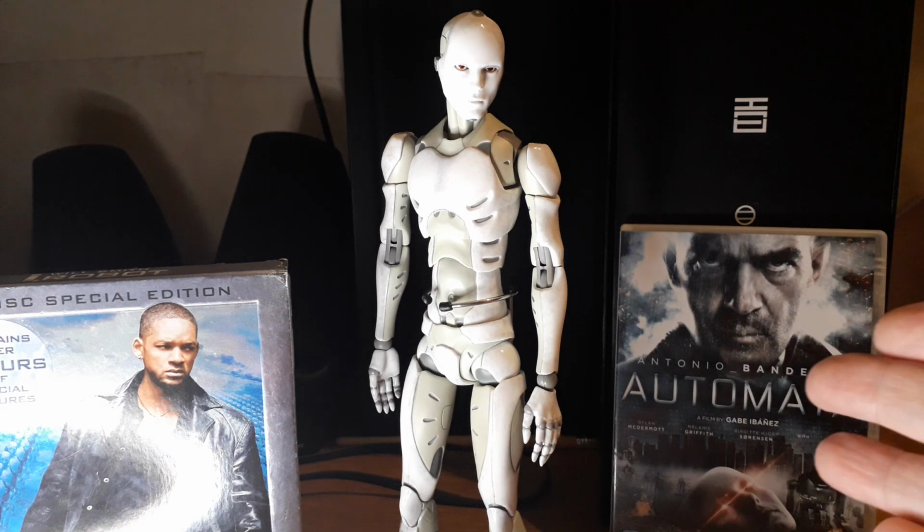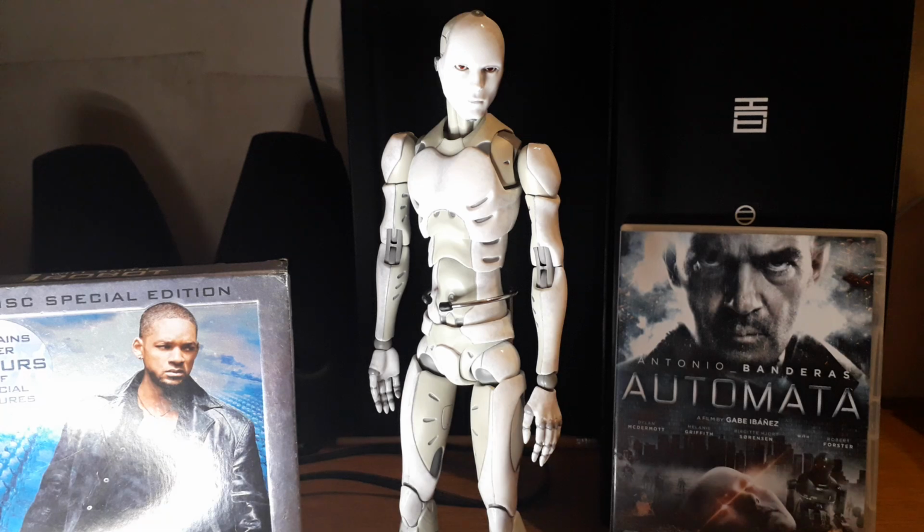I've got this film here by Gabe Ibanez, starring Antonio Banderas and Robert Forster and Melanie Griffith, who I didn't even recognise, to be honest, when I was watching the film. Yeah, she's changed quite a bit. I was just looking up stuff and I was like, hold on, Melanie Griffith is in this film. What part does she play? And I'm like, oh, bloody hell, she's the doctor. So anyway, I watched that the other night and yeah, I enjoyed it. It was a good film.